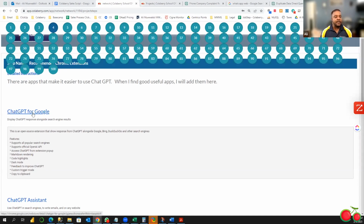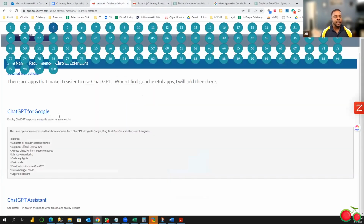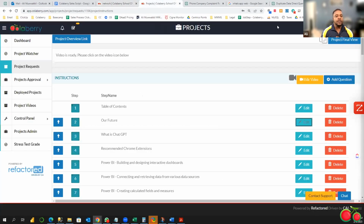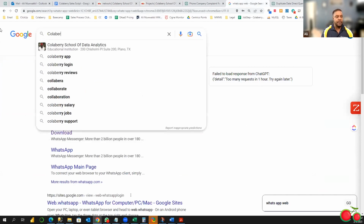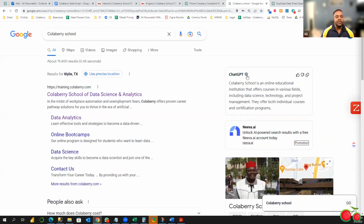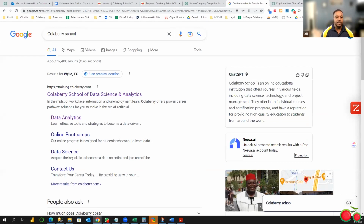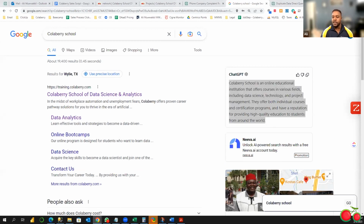One is ChatGPT for Google, and you guys can just click on this right here. I already gave you the link straight to the download page, so you can get your ChatGPT for Google. What's cool about that is, let's look something up on the web. Colaberry. Along with your Google results, you're going to get a ChatGPT result as well, okay? This is just like me going to the ChatGPT website and typing in Colaberry School, okay? So that's a pretty cool app.